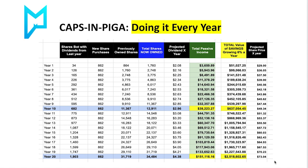Of course, you don't have to put everything into dividend paying stocks. You can take part of your savings and buy an apartment to rent. You can create intellectual property. You can invest in a company. Let's say you want to buy a car wash or a gas station that pays you passive income, or you want to buy some bonds giving you some nice interest. The key is to diversify.